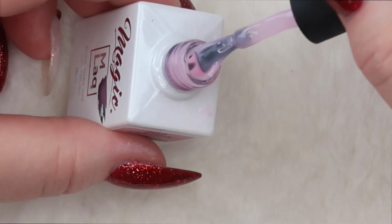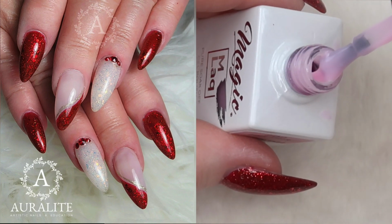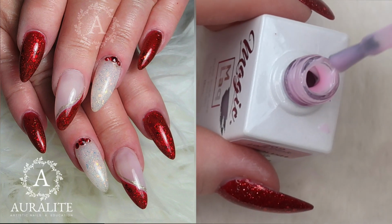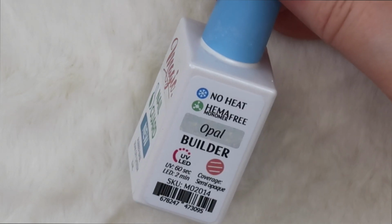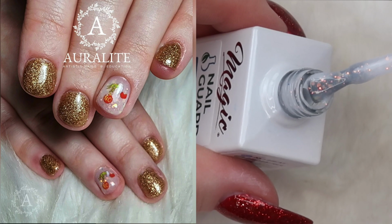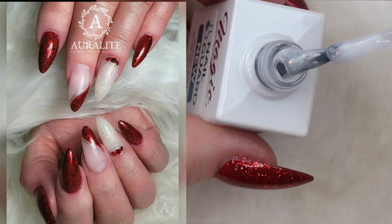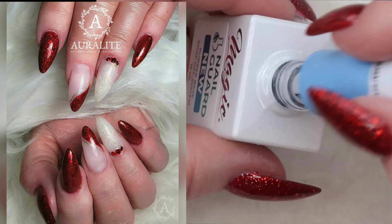Loft Pink, which is from their sheer collections. I'm wearing this on the middle finger. So stunning. And then Opal, the HEMA-free nail guard system. This is so easy to work with, even though it's got glitter in it. Even on tiny nails, just doing a gel overlay, that's all you need. And very durable on a longer nail.